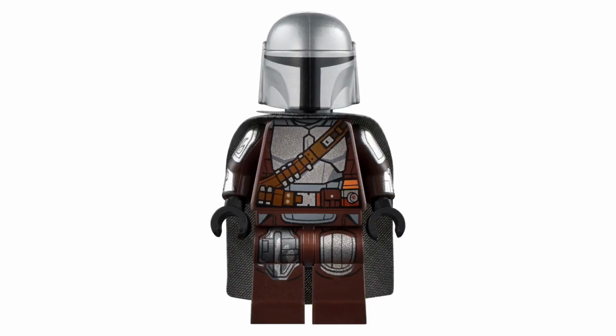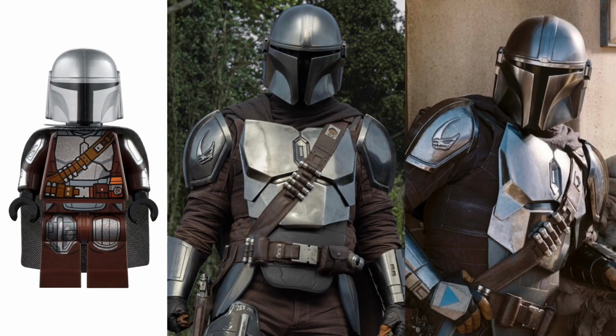I think it's also worth appreciating just how well the figure captures its on-screen counterpart. Accuracy is definitely an important factor that I'm taking into consideration here, and as far as I can see, the character was translated really well into its minifigure form.